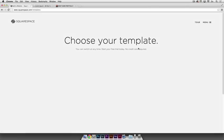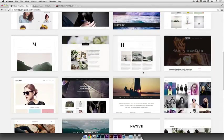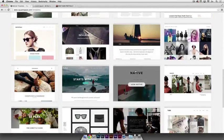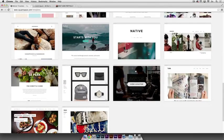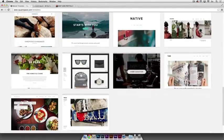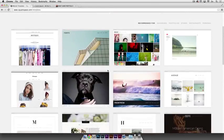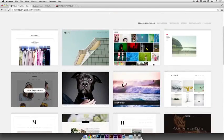So the first thing you do is you choose a template. In this case, I think I picked, and you can change the template afterwards. Where is the template that I picked? I don't see it there anymore. Oh, it's this one, I think. Yeah, Galapagos. So I picked that.